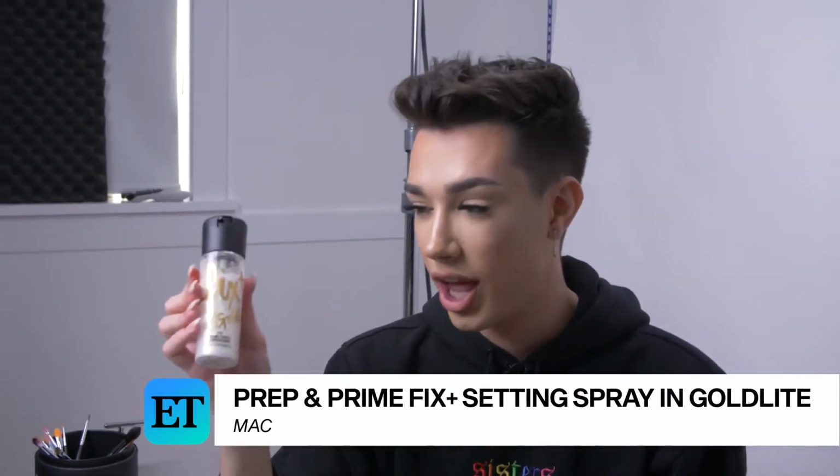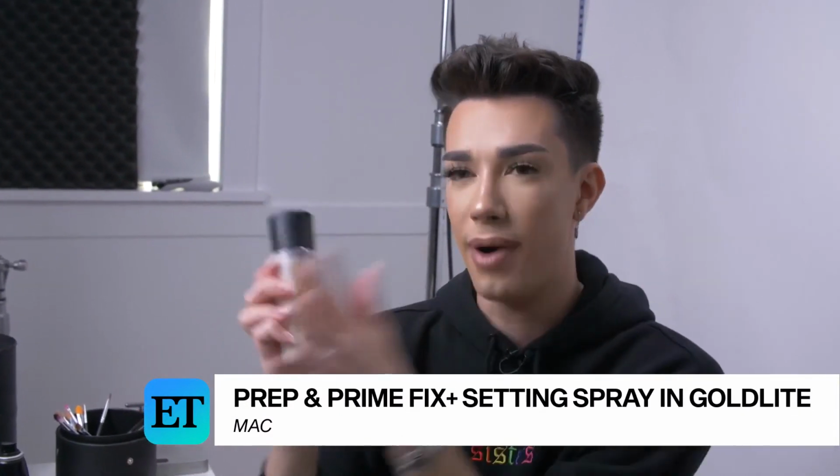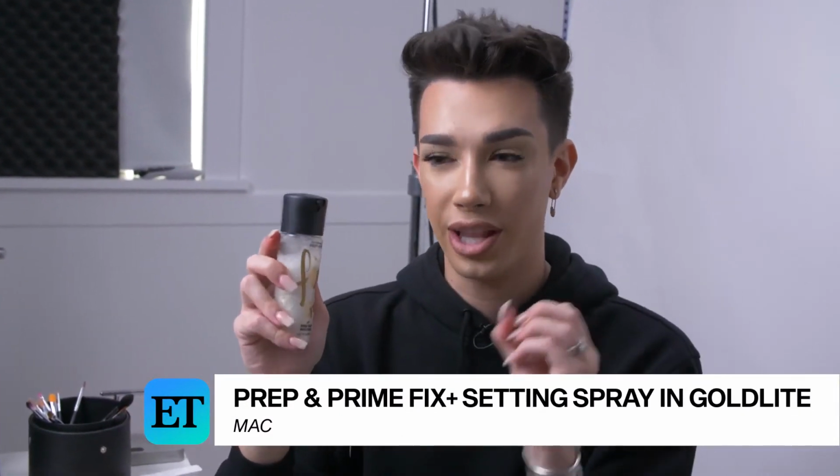And this one as well, this is the MAC Fix Plus Gold Light. This is a little bit more pricey, but if you are a hardcore beauty lover and if you like kind of dewy skin, this is a product for you. I love, with a capital L, O and V and E. Spraying this at the very end of my makeup routine.